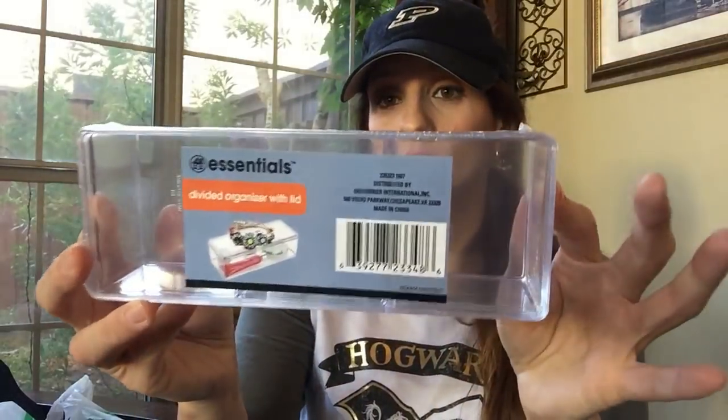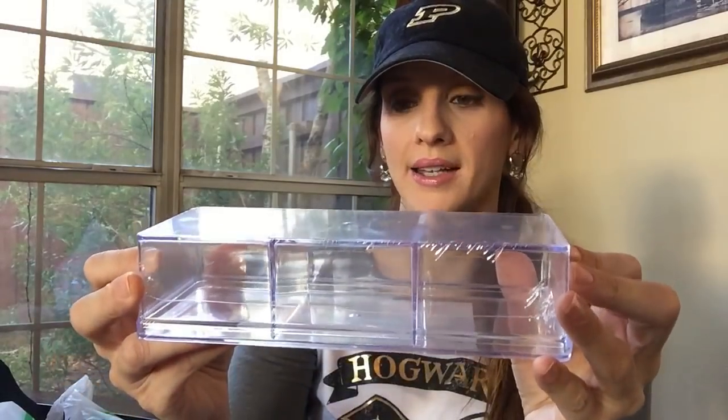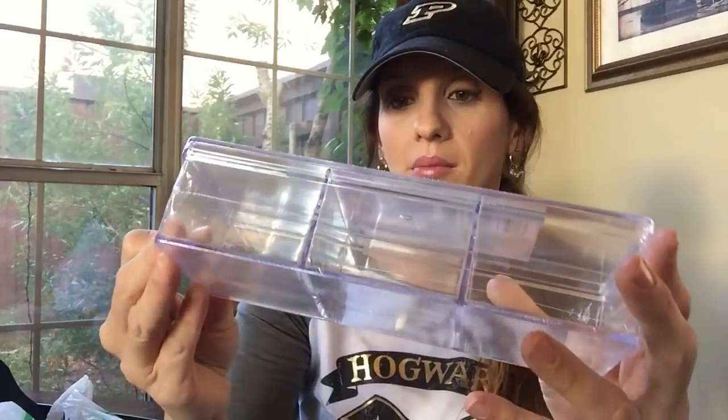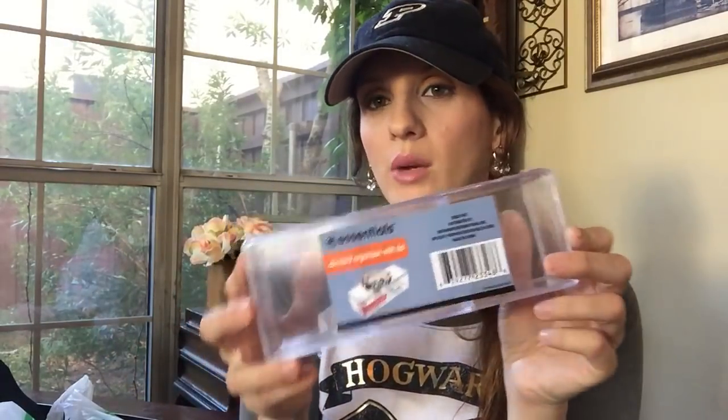Here is the next organizing drawer, and what I love about this one is it comes with a lid. It's also a three compartment, and they're all equal size. And this one is wrapped in a plastic film. But I was like, are you kidding me? I wish they were a little bit bigger, a little bit longer and a little bit wider, because if they were, I would use this to store my washi in, which I'm still having some problems finding the best storage unit for my washi.